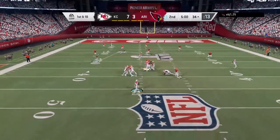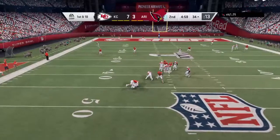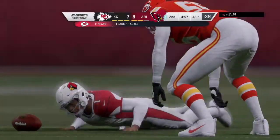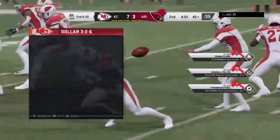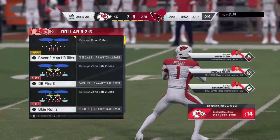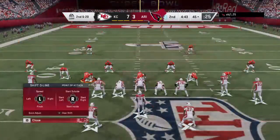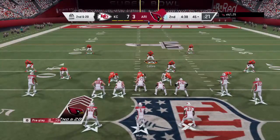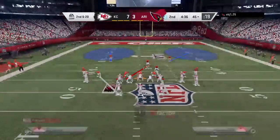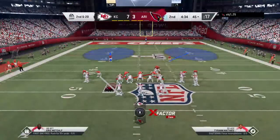Murray now on 1st down. Nowhere to escape, and he goes down. Frank Clark fighting his way home to get the sack. Great job defensively. I think he was trying to go through his progressions, find someone to get rid of the football. Before he knew it, he was on his back. So that just brings us right back to what you said in the beginning. A great job defensively. Nowhere to go with the football. That led to the sack.